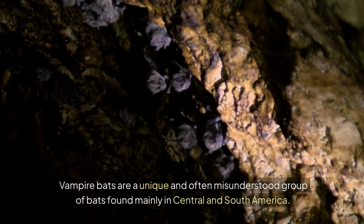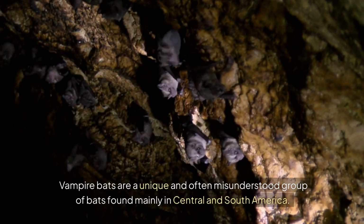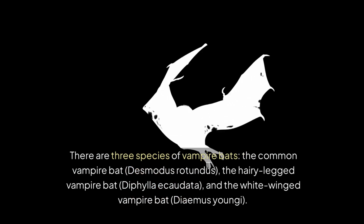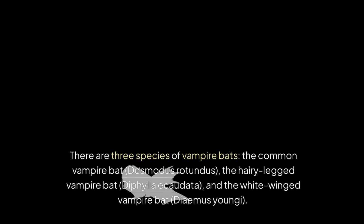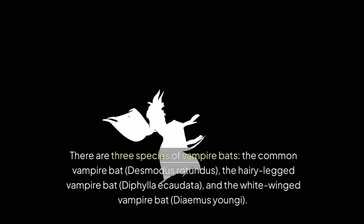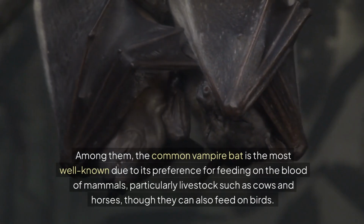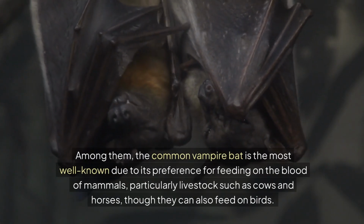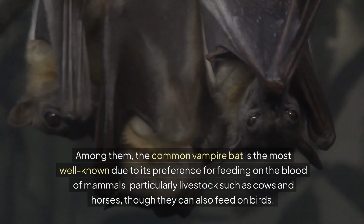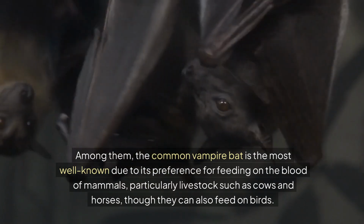Vampire bats are a unique and often misunderstood group of bats found mainly in Central and South America. There are three species of vampire bats: the common vampire bat, Desmodus rotundus, the hairy-legged vampire bat, Diphylla ecaudata, and the white-winged vampire bat, Diaemus youngi. Among them, the common vampire bat is the most well-known due to its preference for feeding on the blood of mammals, particularly livestock such as cows and horses, though they can also feed on birds.